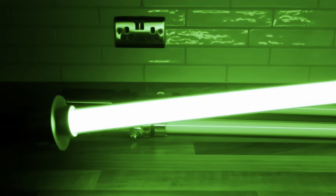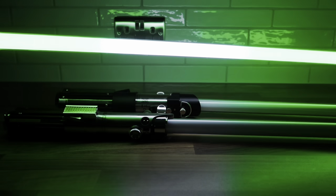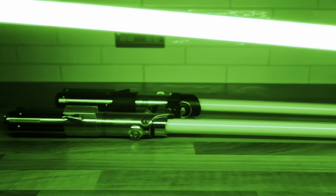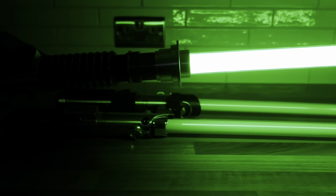Right, so let's have a look at them in the dark. So this is Luke. Look at that. It is beautiful. And this is the feature I was talking about, that you can press the button. I think the Black Series is a little bit more interactive. It just seems to react better. So yeah, definitely 10 out of 10. Look, I just wish it was heavier.